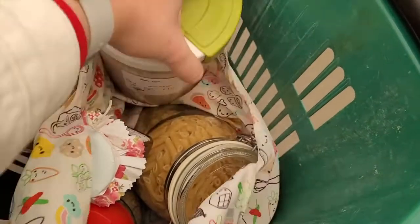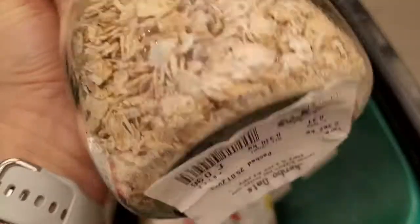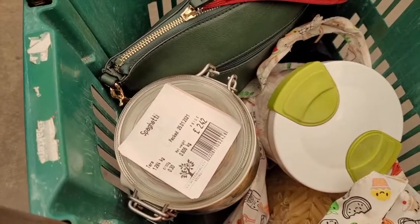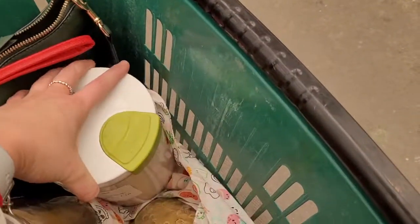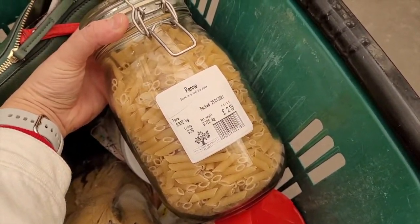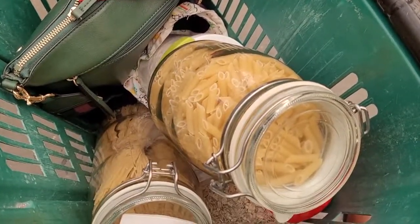So that's £1.11 for a whole big tub of that. I got jumbo oats, and these were 96p for this whole big container as well. My spaghetti was £2.42. The jam, I think, was about £3 something. I don't think it actually has it on it. And then lastly, I've got the penne pasta. Oh, such a big jar, for £2.18. So I think all in all, it was good. It came to about a tenner. So I think I did very well.